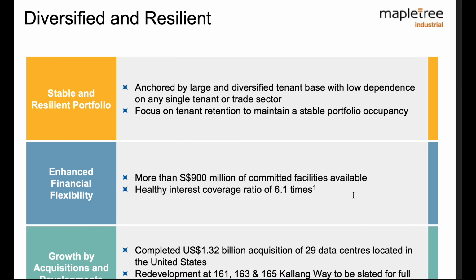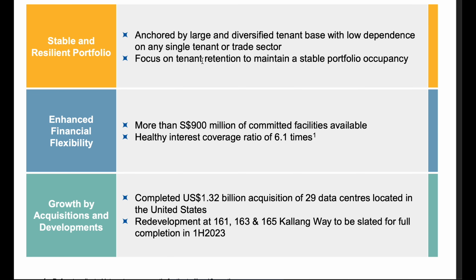Okay, overall diversified and resilience. Okay, they have large tenants, they are anchored by large and diversified tenant base with low dependence, and they focus on tenant retention so that there's a strong relationship, right? You want your tenant to keep renting your place so that your portfolio occupancy rate looks good. Okay, for enhanced financial flexibility, they have more than 900 million of committed facilities available. That means they are able to borrow money very easily.